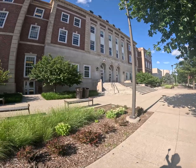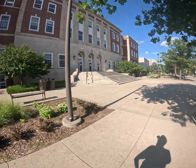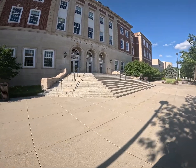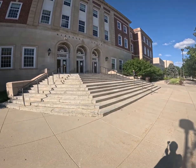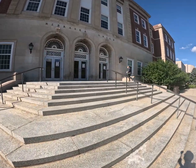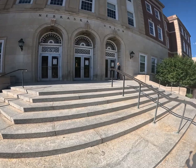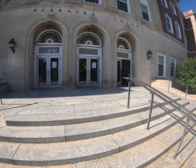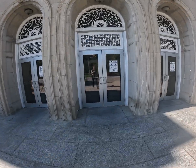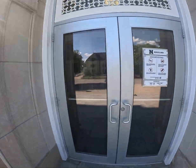Okay, so this is the Nebraska Union. And so we're going to go into the Union. And so the reception on Sunday night for the ISPL is going to be held here in the Union, and all of our conferences, the presentations, the poster presentations, the oral presentations will be here in the Nebraska Union.